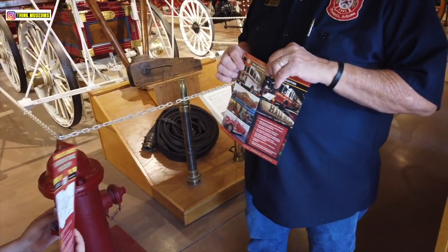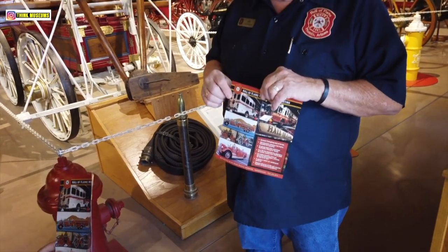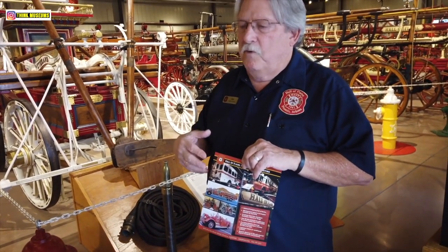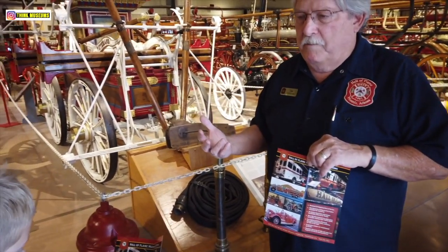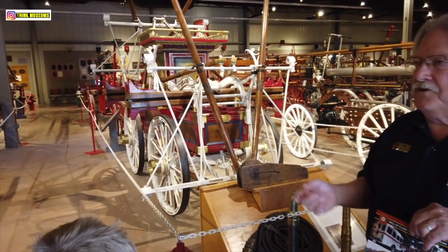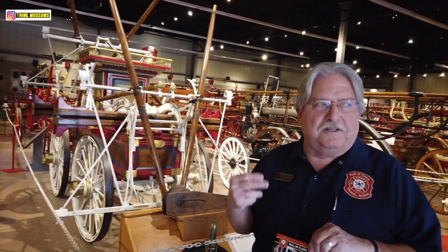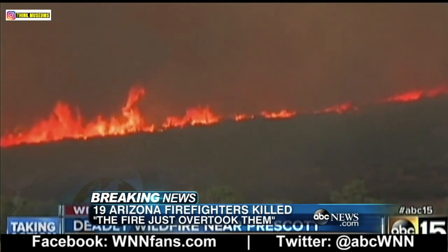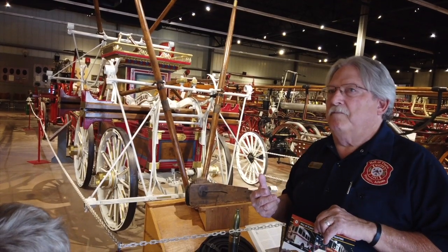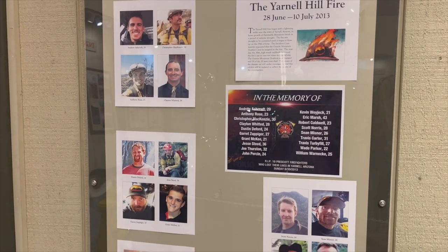Well, it's not an ambulance. It's what the Forest Service called a crew buggy. These were used to transport a team of 10 firefighters to their deployments, either wildland firefighters or hotshots. This one is one of the two twins that carried the Granite Mountain hotshots to the Yarnell Hill fire 8.5 years ago. That fire blew up and killed 19 of the 20 firefighters.